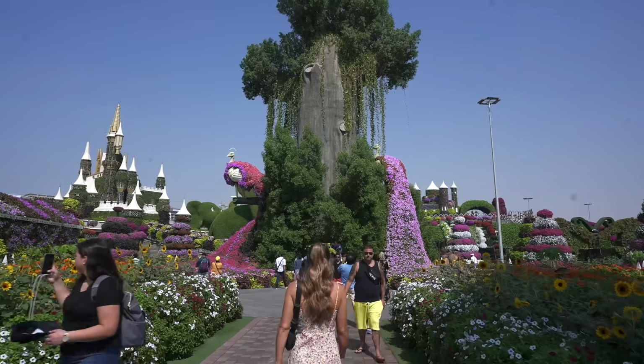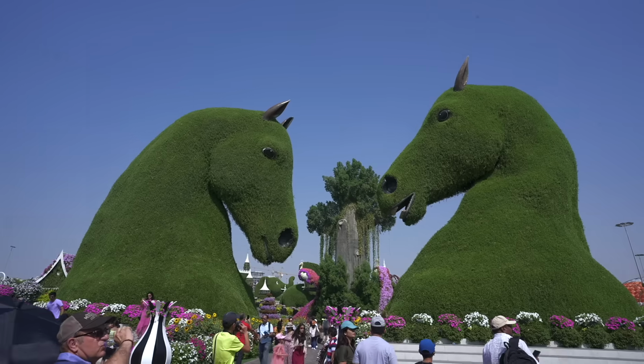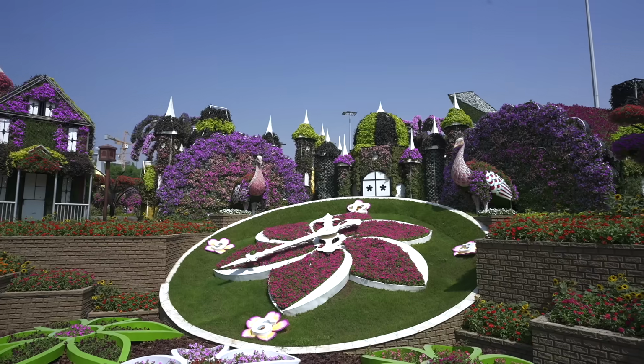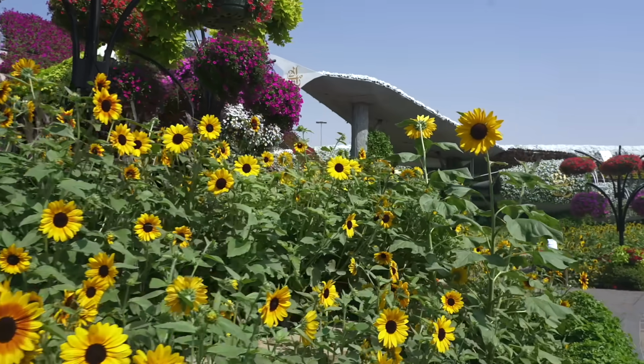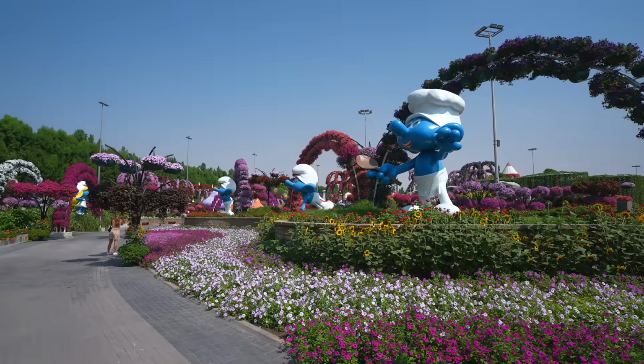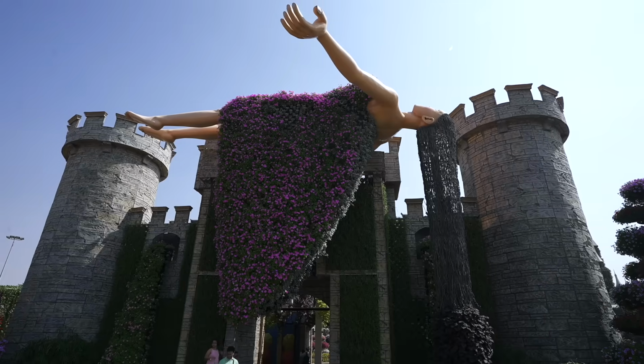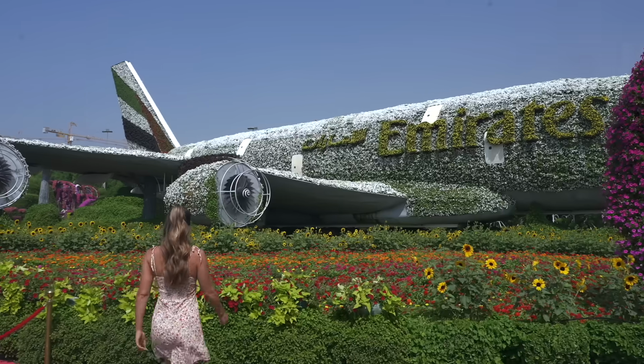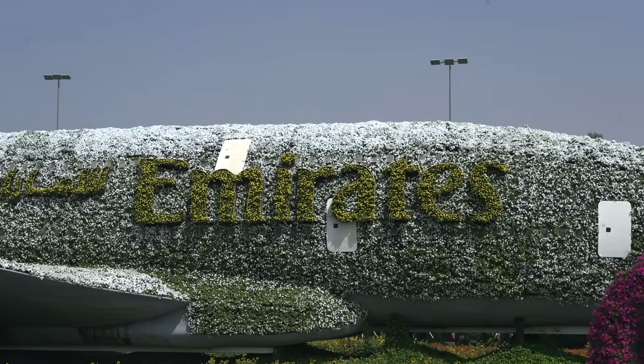You'll notice just how family-friendly it is when you initially walk in and are greeted by 2 immaculate shrub stallions that serve as a gate to the rest of the majestic garden. There's endless fun things to see, including a Smurf village, a flower princess floating above her castle, and the world's biggest floral installation, which is that life-size replica of the Emirates airplane.